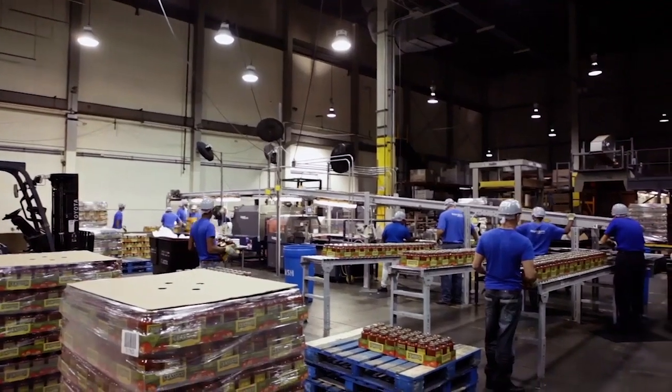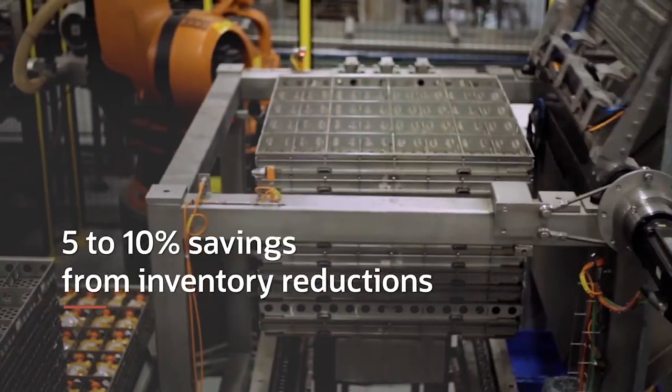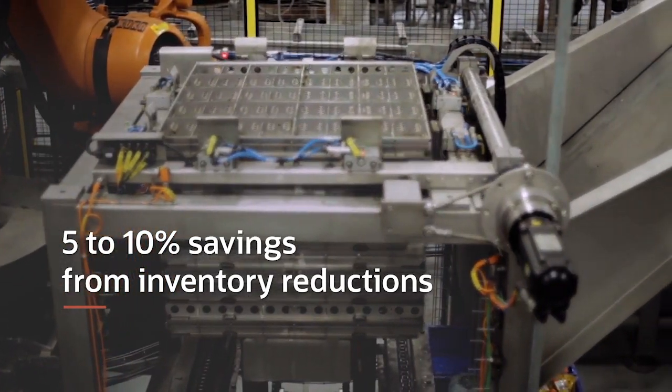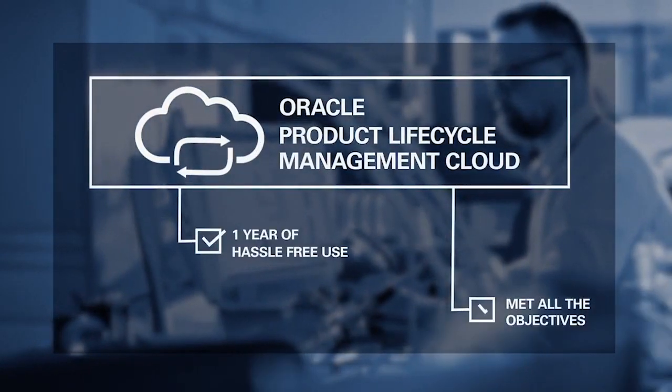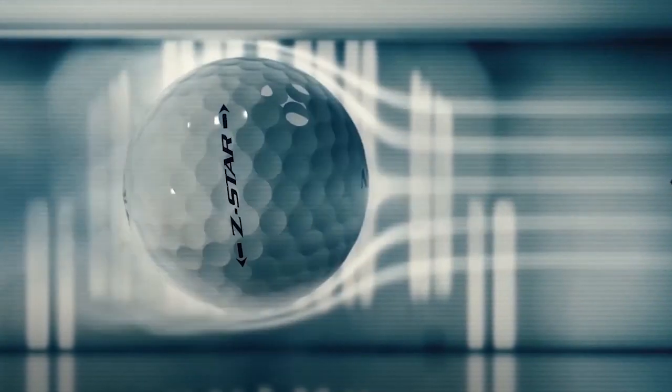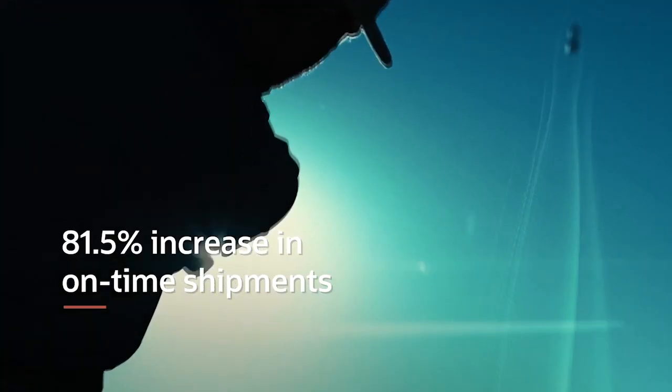We use Oracle as our backbone for our supply chain and really our production process and our financials. With Oracle Demand Management Cloud, we've been able to reduce our inventory $5 million through increased visibility and better forecast accuracy. We chose Oracle Product Lifecycle Management Cloud because it does the job, it was fast to implement, and it was cost effective in the long run. One thing that we're really proud of right out the gate of our implementation is we've already seen an 81.5% increase in our on-time shipments.